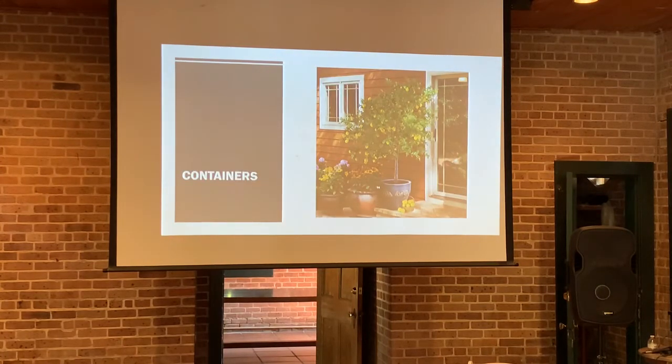Good example of containers. It's getting really easy to find dwarf fruit trees, especially at some of the retail nurseries, that are easier to grow in these 10-gallon pots.